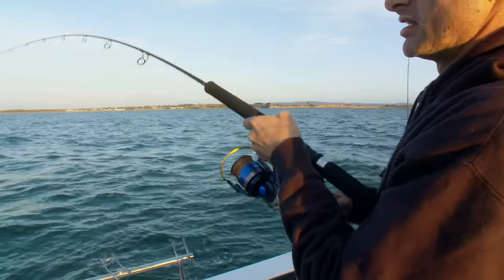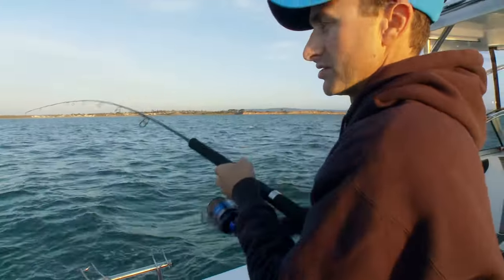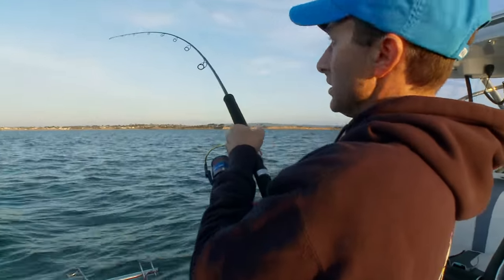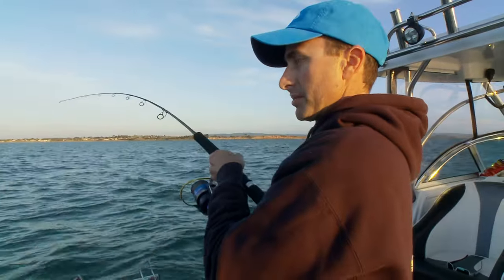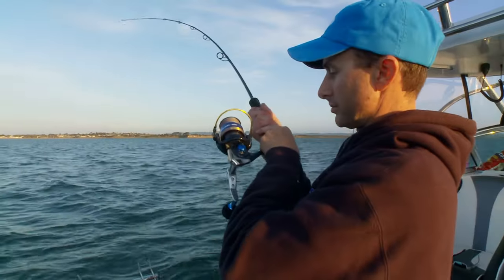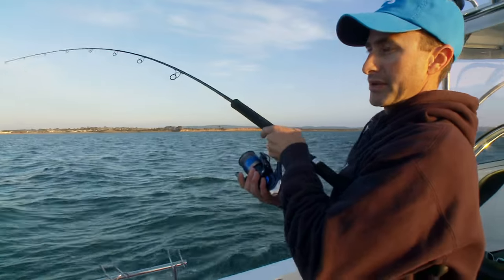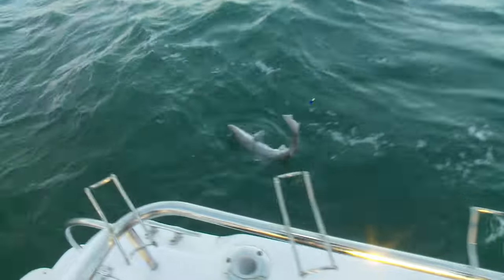Come on. The gear I'm using is not overly heavy compared to what a lot of people might use in Western Port. It's an 8 to 10 kilo prototype stick that I've been working on with the Rapala boys, the new Selena 3 5000, and just 20 pound rainbow braid. That's a little gummy shark.